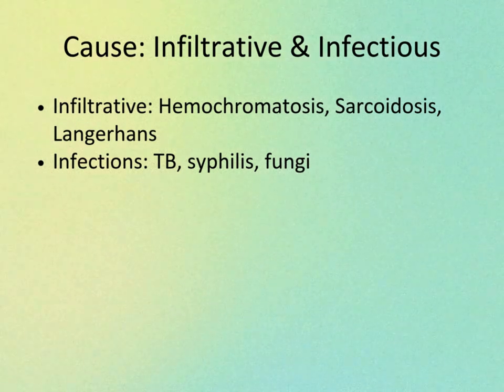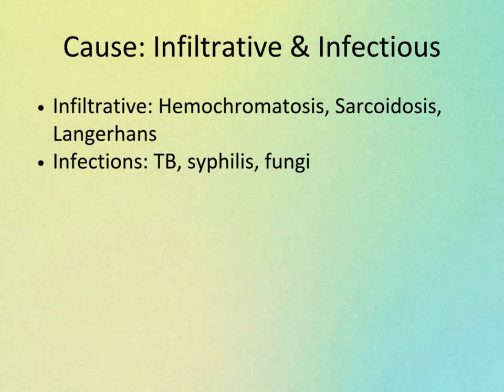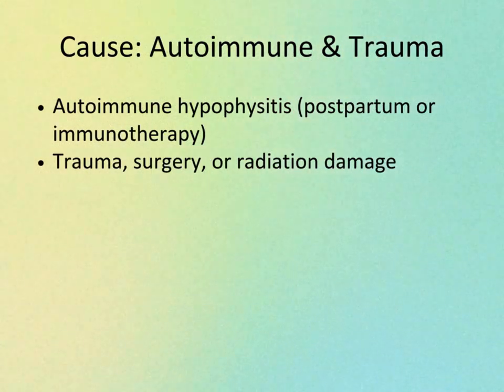4. Infiltrative diseases. Hemochromatosis. Sarcoidosis. Langerhans cell histiocytosis. These can disrupt pituitary or hypothalamic function. 5. Infections. TB, syphilis, fungal infections, less common today, but still important in certain regions. 6. Autoimmune hypophysitis. Especially seen in women postpartum or in patients receiving checkpoint inhibitors like ipilimumab for melanoma.